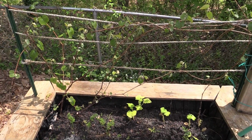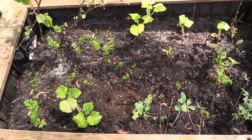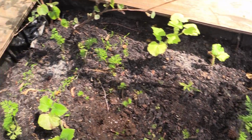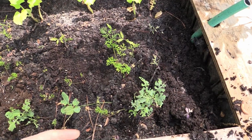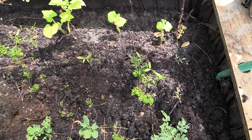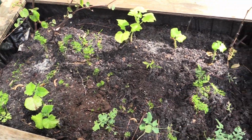My grapevine is doing well. These guys, I planted back here earlier, and for the most part, the carrots that I transplanted seem to be doing healthy. The carrot seeds seem to be doing fine, and of course these guys got eaten up. So we'll see how it goes. I put some of the tomato plants in here, and put more of them in the other box.